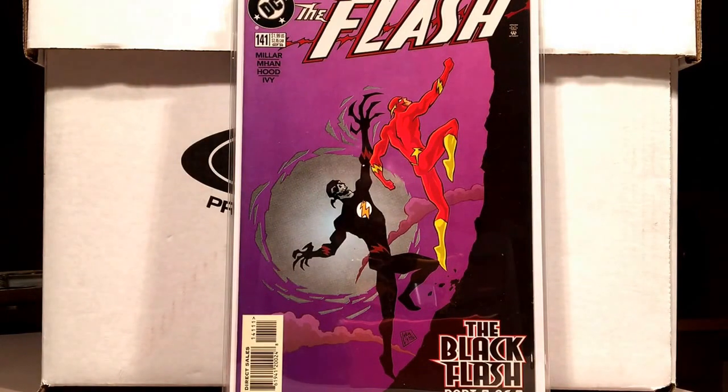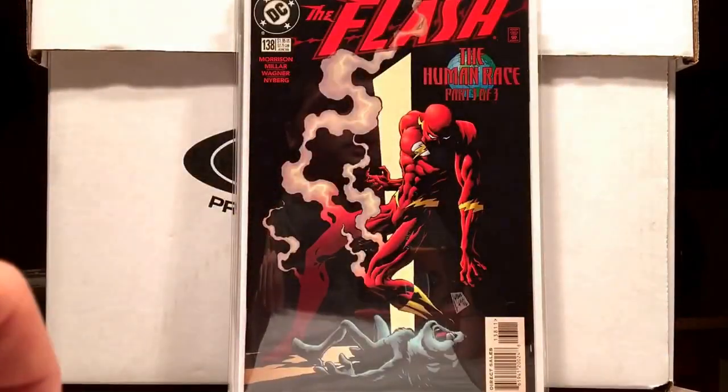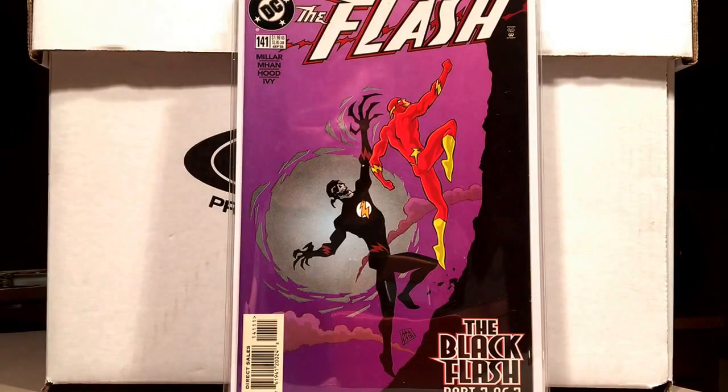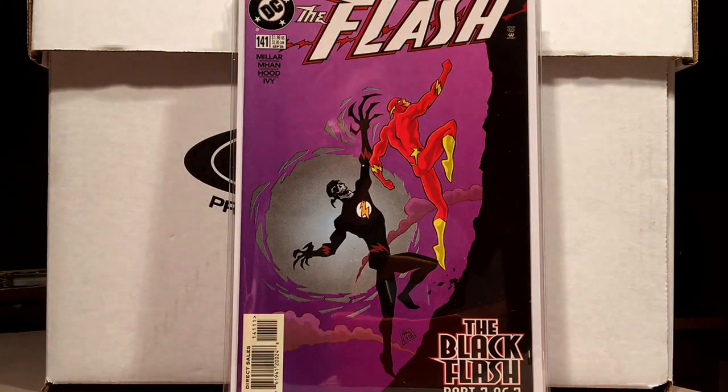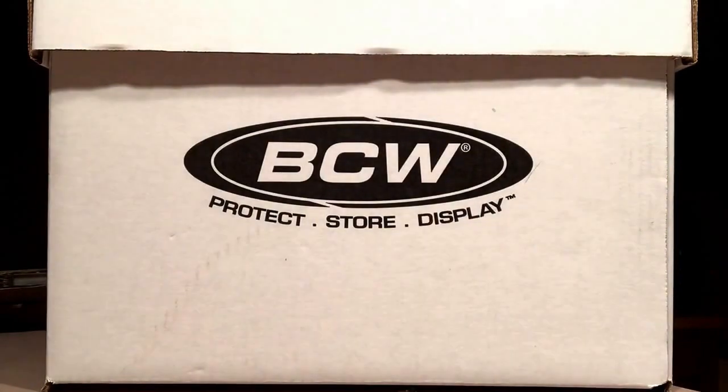As you guys can see, this has an amazing cover. It's so simplistic, so nice. So right now, the market seems to be going towards 138 as his first appearance. But in my opinion, 141 is the book to go for, just because he actually appears in more than one page. So like I said, the money book, he only appears in for a small image, doesn't appear in the next issue, then he appears in a full page, and then he has his first appearance in 141.